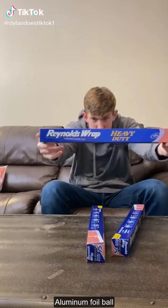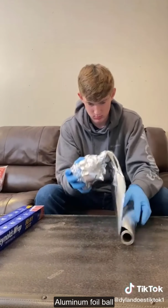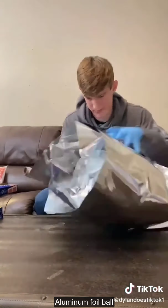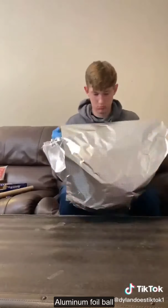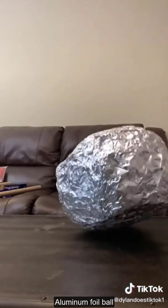So one day I decided to make another aluminum foil ball because I couldn't find my other one. So I took a roll and patted it down to a ball and went all around until the roll was empty. And I had this, and then I got another roll and wrapped it all around. And I ended up with this. Then I put the final roll on, patted it down, and bam, an asteroid. Yeah, it's a decent sized ball.